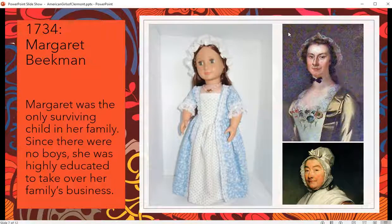A lot of young men were kind of gossiping about her and saying, wow, she must be really, really smart if her father's willing to bet his 500,000 acres on her and his money and his business. So when it came time for Margaret to get married, she was really sought after by all the eligible young men, especially the eligible young men who were educated. So it's no surprise that she ends up marrying the handsome up-and-coming lawyer, Robert Livingston.